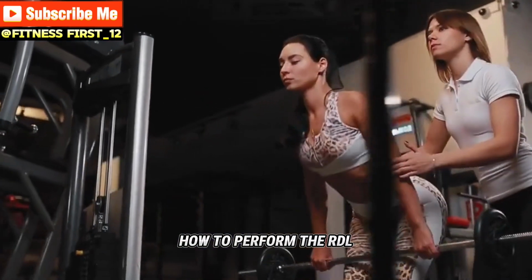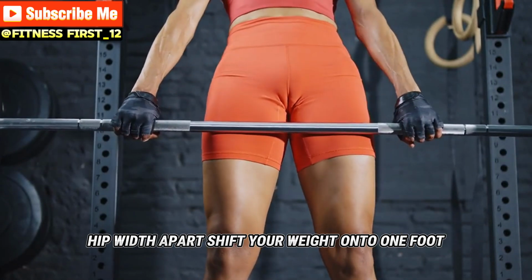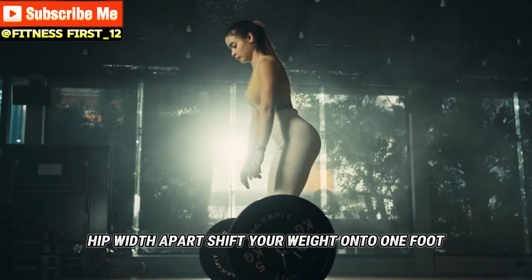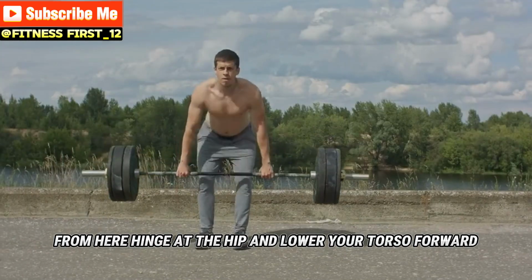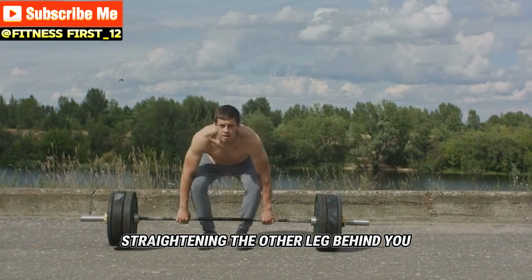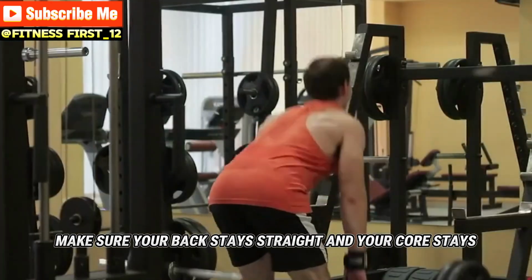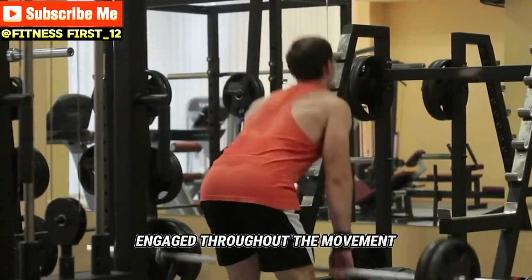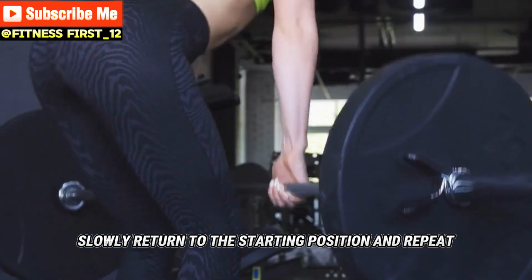How to perform the RDL. Start by keeping your back straight and your feet hip-width apart. Shift your weight onto one foot, keeping a slight bend in your knee. From here, hinge at the hip and lower your torso forward, straightening the other leg behind you as you bring your hands toward the floor. Make sure your back stays straight and your core stays engaged throughout the movement. Slowly return to the starting position and repeat.